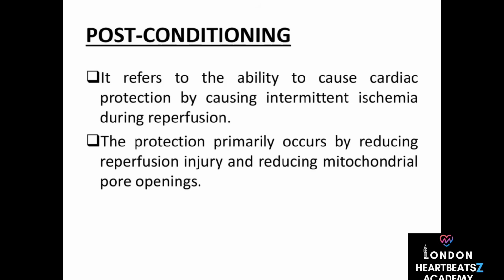The source material also mentioned post-conditioning. What can you tell me about that? Post-conditioning is another strategy. It's about protecting the heart when blood flow returns to an area that's been ischemic, like trying to limit the damage from that electrical surge when the power comes back on. So minimizing damage during reperfusion.